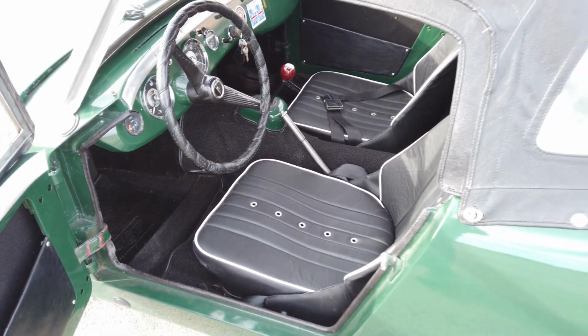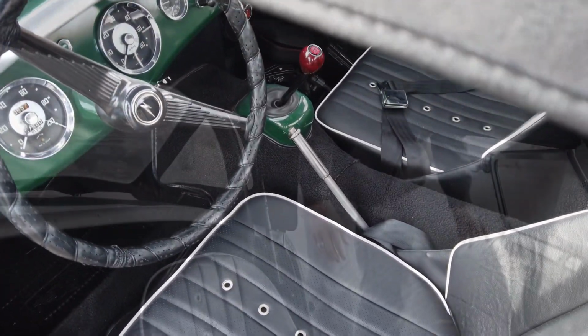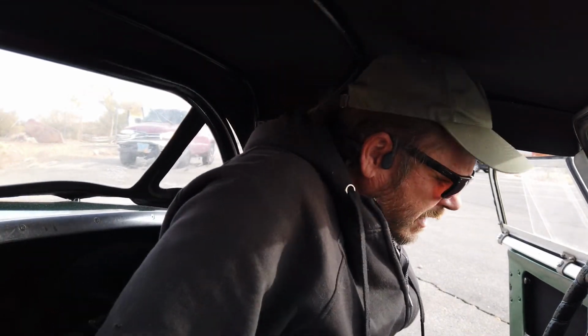I gotta cram my gigantic body into this thing. So let's try that out. Let's crawl into this thing and let's go for a spin. This part about being 6 foot over 200 pounds is I actually still fit in here. I fit back when I was in high school. That's when I bought the car. Not this car, but my first car was my Bugeye Sprite. See if she'll start.